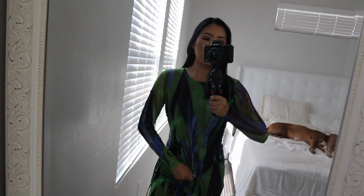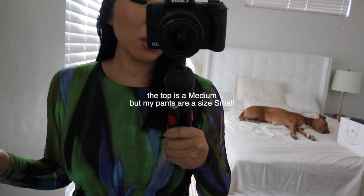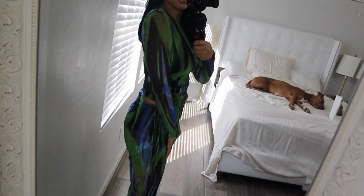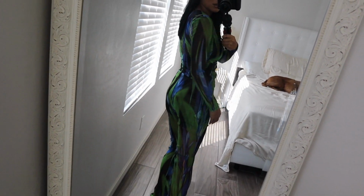I freaking love this. I'm very glad that I got this in a size medium. I think you might be okay not wearing anything underneath, but just in case, I'm wearing like a black bralette. You can kind of barely see it, but I freaking love this. This is such a cute outfit. Obviously, I need to get rid of this because you can see it. You can't even really see my underwear or my butt. I thought it was going to be totally see-through, but it's not. It's so cute. I love this.